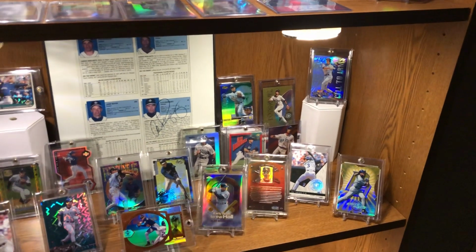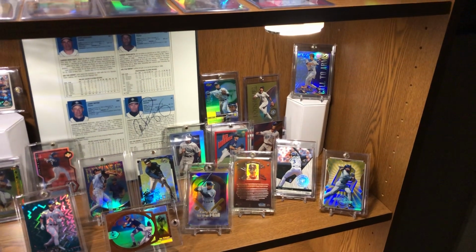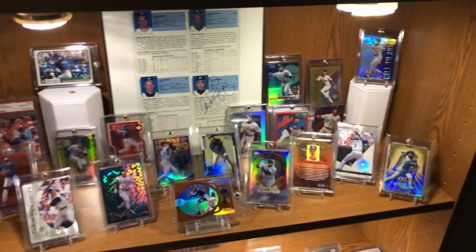Everybody knows the story behind that card right there. What's up, Dad? If you're watching, we pulled that together, man. That's something I'll never forget. But there's something pretty amazing going to go right there on Monday, hopefully. So stay tuned for that.